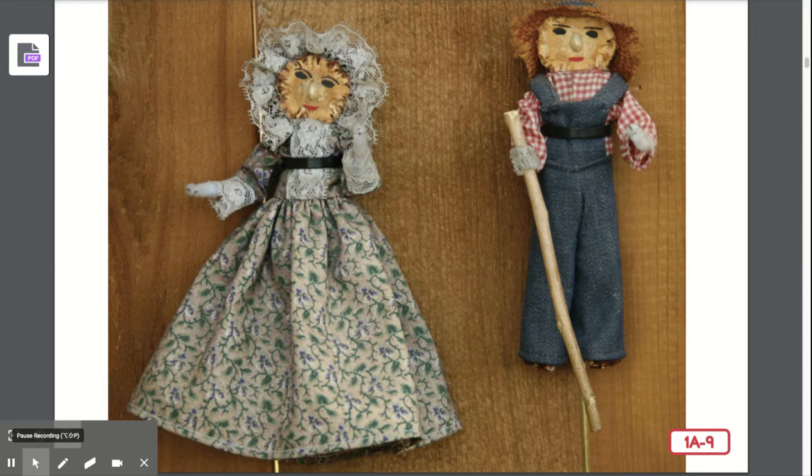The few toys they had, they usually made themselves. Sometimes girls made dolls like these out of parts of corn plants, and sometimes boys carved small toys out of wood. Most boys worked the farm alongside their fathers, taking over the family farm when they became older.